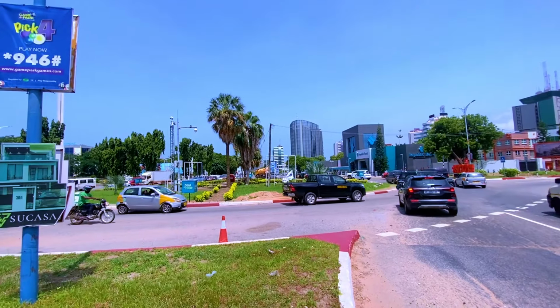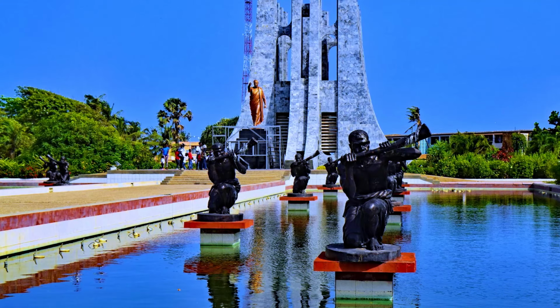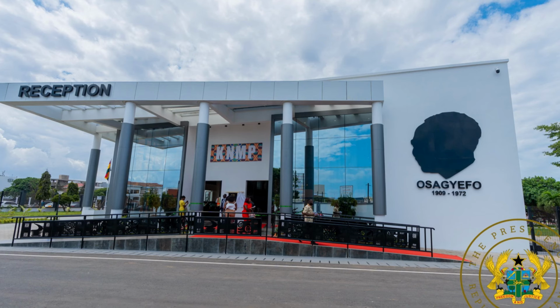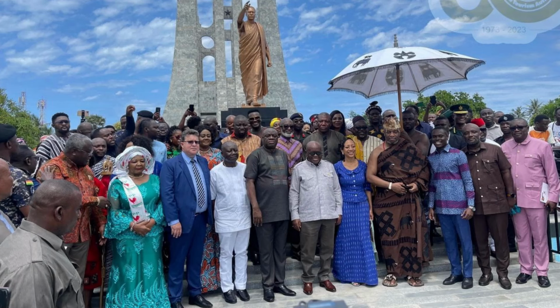A short drive from the head office is the Kwame Nkrumah Mausoleum and Memorial Park, dedicated to Ghana's first president and leader of its independence movement. The mausoleum, with its striking architecture and serene gardens, is a place of reflection and a tribute to Nkrumah's legacy.